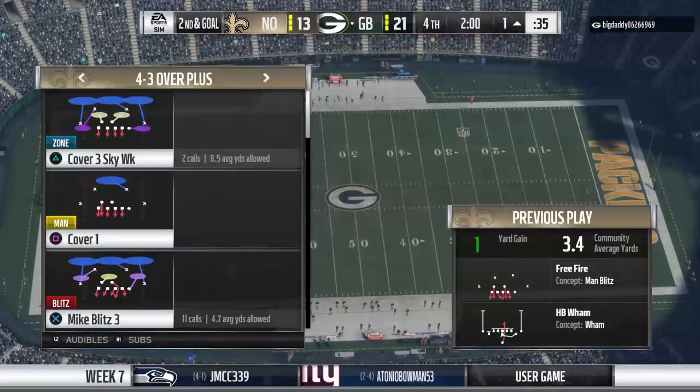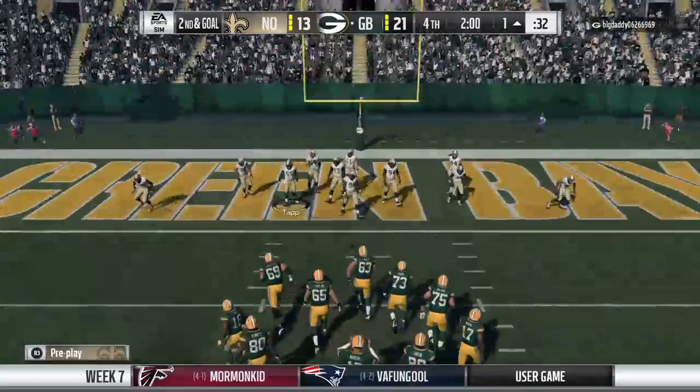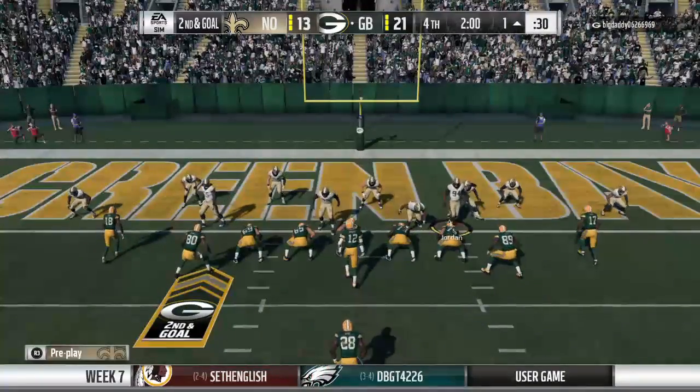Time for a break. We'll come back, see what transpires after this. Well, just play after play after play on this long drive for the offense.